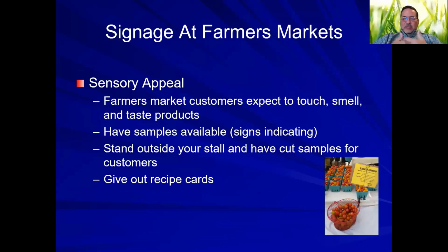Sensory appeal. Consumers expect to touch, to smell, and to taste products whenever you go to a farmer's market. It's just like going into Sam's at lunch. You know, in college, I would go into Sam's at lunch. I had a Sam's card. I'd go in there because I was broke and I wanted to eat. But chances are I was going to buy something whenever I tasted, whenever I smelled it cooking, whenever I tasted the food. I was more apt to buy those products.